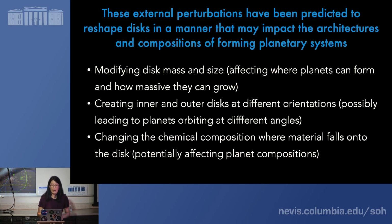So while we're still observationally and theoretically exploring the consequences of what these external disturbances can do, there seem to be hints of the following effects on disks and then subsequently on the planets that form within them. The most simple one is that they seem to affect the disk mass and the size. And those are pretty fundamental quantities for determining how these planetary systems can develop, because if you don't have material at a certain radius, you're never going to be able to form a planet. If you have more mass, then in principle, you have more material to make planets.